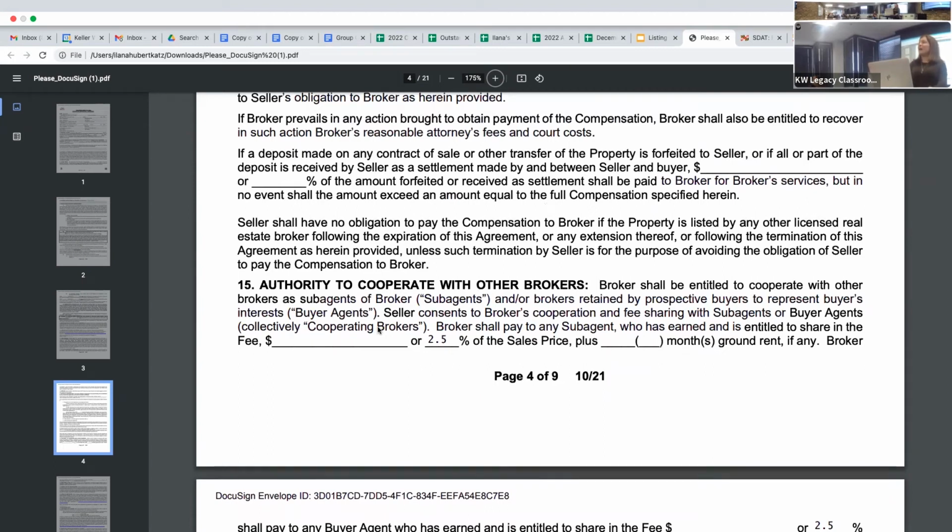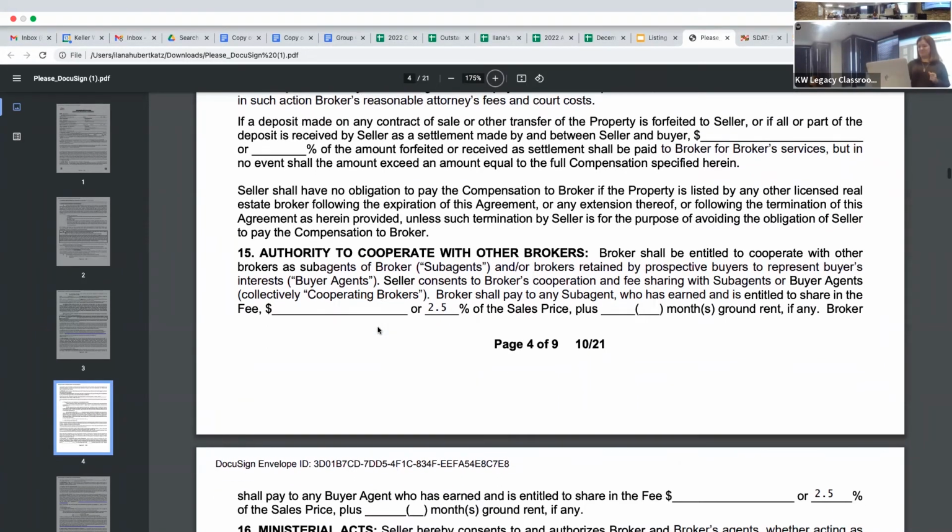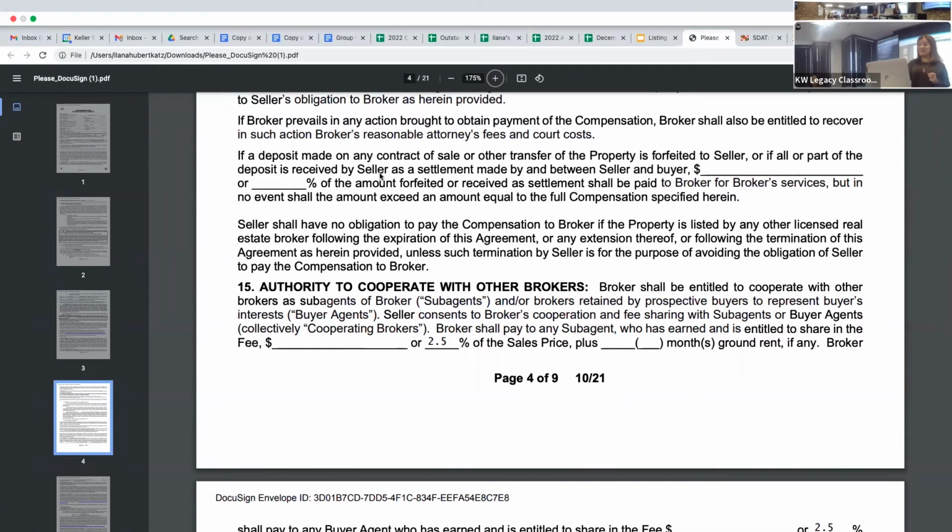A lot of that goes to the seller, not the agent. That's not what the agent will get. Oh, this is the agent. Yeah, this is the agent.